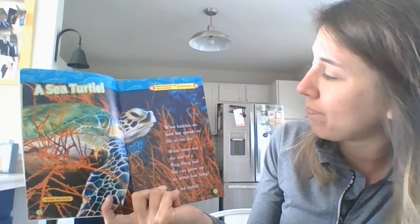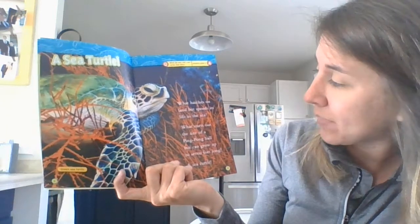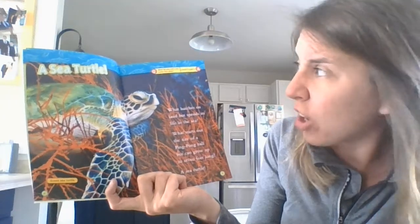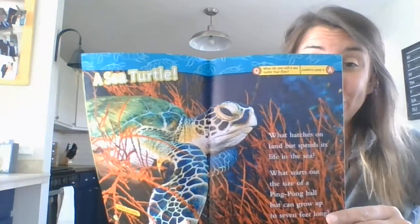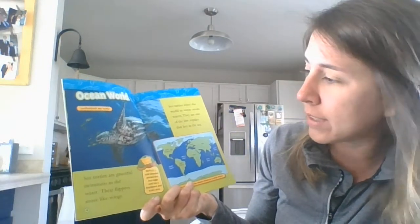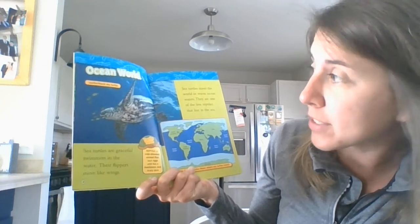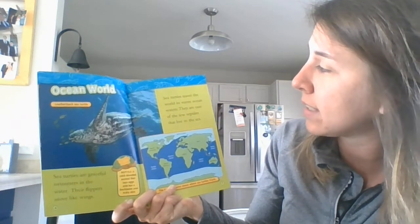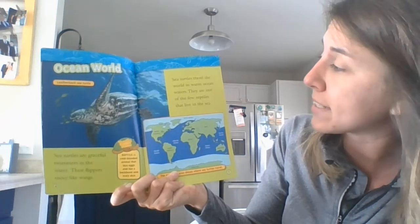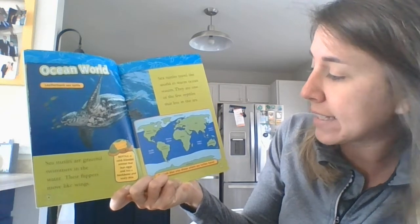A sea turtle. What hatches on land but spends its life in the sea? What starts out the size of a ping pong ball but can grow up to 7 feet long? A sea turtle. Ocean world. Sea turtles are graceful swimmers in the water. Their flippers move like wings. Sea turtles travel the world in warm ocean waters. They are one of the few reptiles that live in the sea.